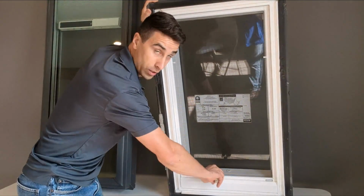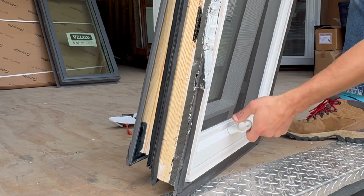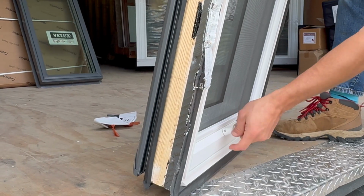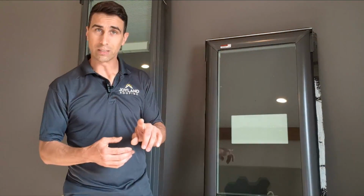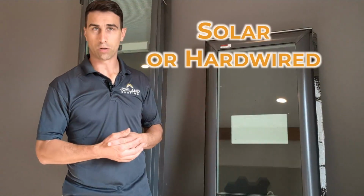Down here we'll see the crank. So this is a manually operated skylight. When I crank, the skylight starts to open on the outside, and it'll open 12-15 inches. And then I just crank it backwards and it closes. But a much better option is to get one that is either solar powered or hardwired and comes with a nifty little remote. All you've got to do is hit the button and it opens or closes.